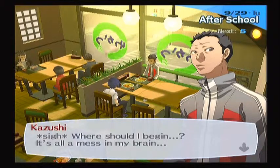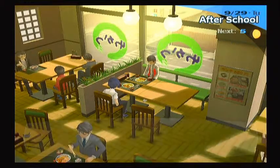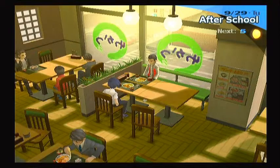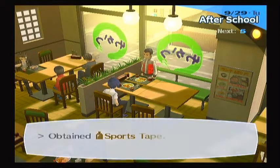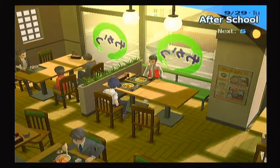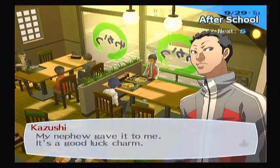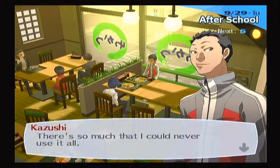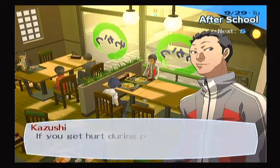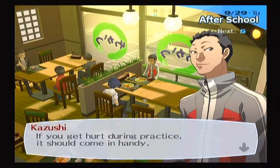Where should I begin? It's all a mess in my brain. First, let me give you this. Tame sports tape. My nephew gave it to me. It's a good luck charm. There's so much that I could never use it all. If you get hurt during practice, it should come in handy.